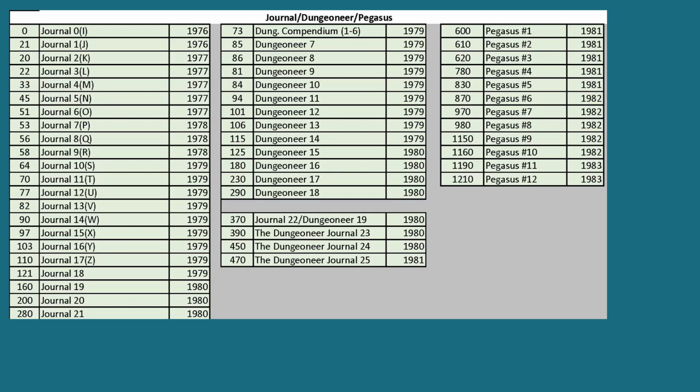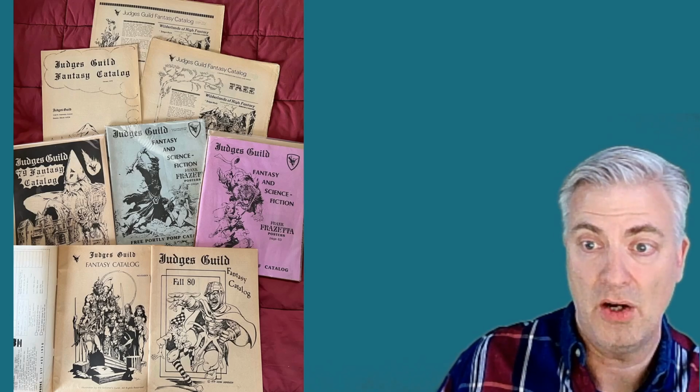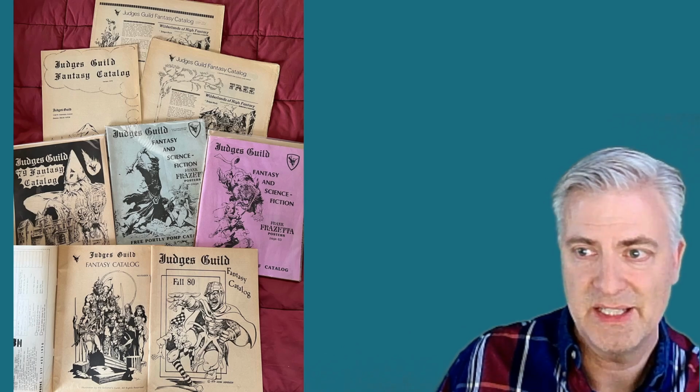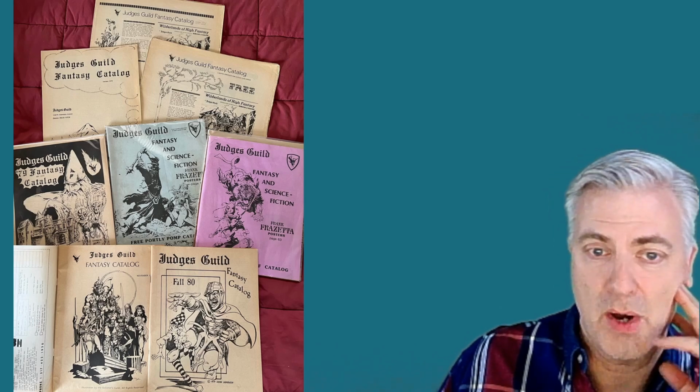And then you'll see in 1980 they combined it. So there was an issue that was Journal number 22 and Dungeoneer number 19. And then they have the Dungeoneer Journal, which is what they produced going forward after that. And then when that stops at Journal number 25, they start with the Pegasus, which is another periodical that they put out. Another thing that collectors are really into with Judges Guild is the catalogs. And here are just a few of those that start in the 70s and early 80s. And as I said, those things sometimes go for more money than the actual products, which is kind of interesting.